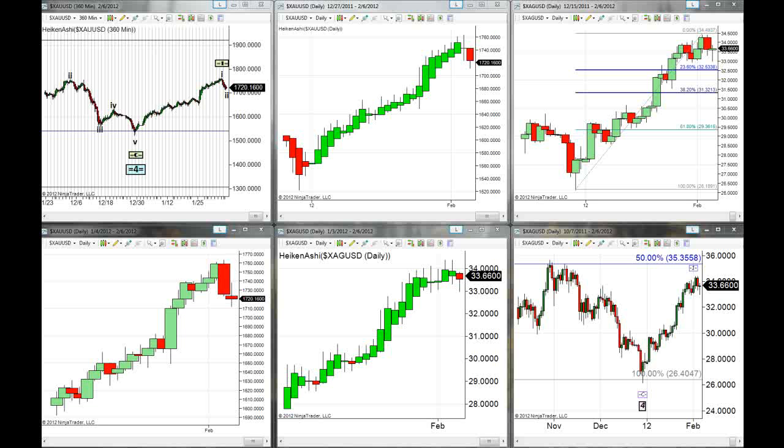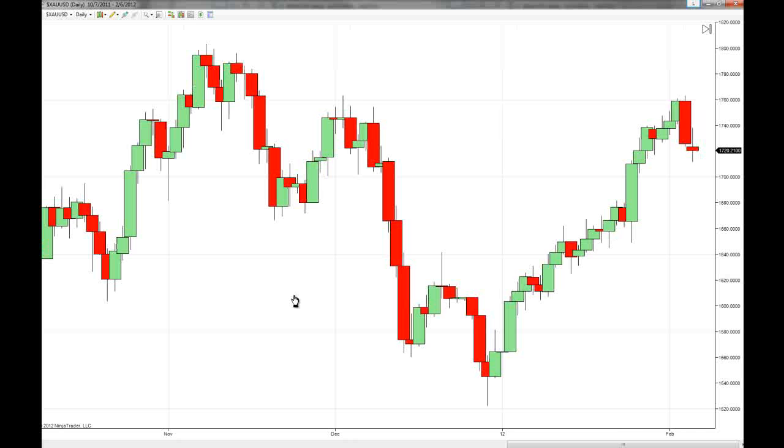Traders, the first market that I do want to cover this morning is going to be the gold market. Let's take a look at it through a couple of different focal points, daily and an intraday chart. We'll start with that. First of all, straightforward standard candlestick chart. This is a candlestick chart of spot gold.